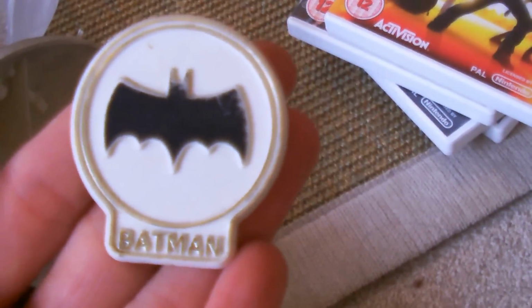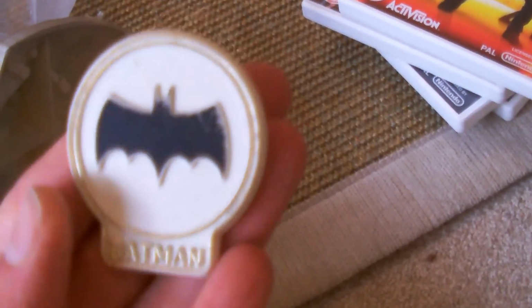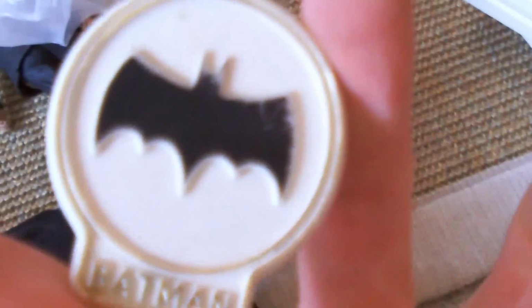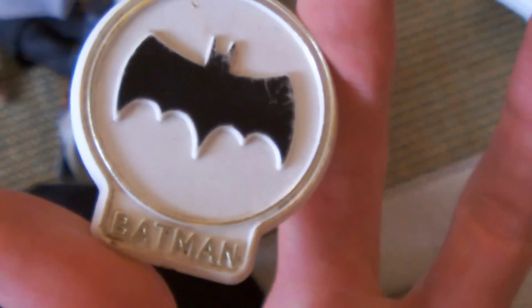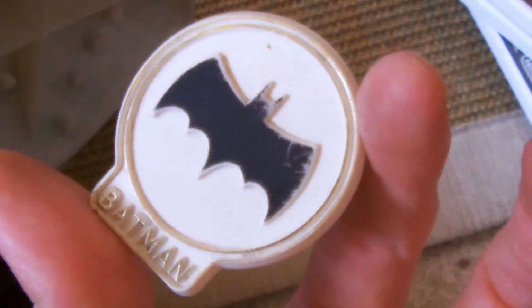I also found this badge. I walked past it, and then something about it just caught my eye. It was sat in a little box, marked 10p each. It just looked very old. When I looked on the back, it actually says Batman 1966 National Periodical Publications ABC Television, so it's from like the real first Batman series, I guess. But yeah, that was 10p, even though it's a bit beat up. Might stick it on eBay and see how we go.